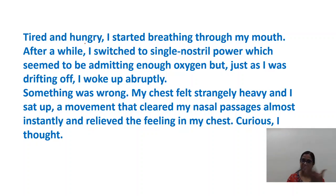Now the author proceeds. "Tired and hungry." It's night time, and early in the morning they had started their journey. "I started breathing through my mouth." So his nostrils were blocked, and now he started breathing through his mouth. "After a while, I switched to a single nostril power." So after some time, he switched to single nostril power, which seemed to be admitting enough oxygen.